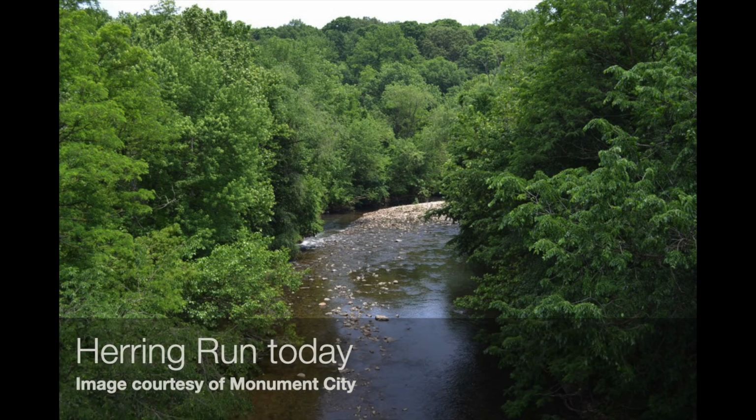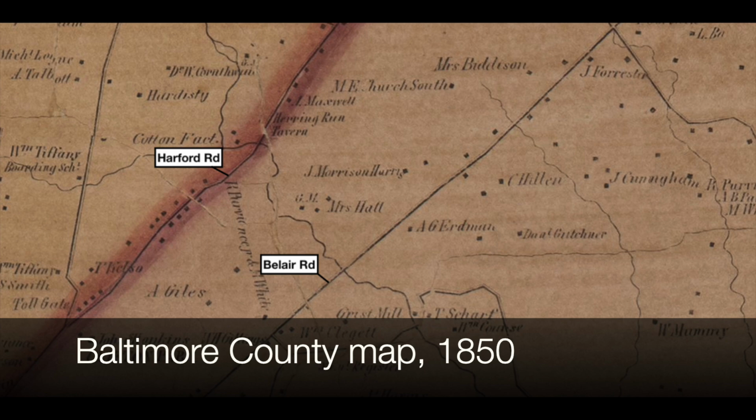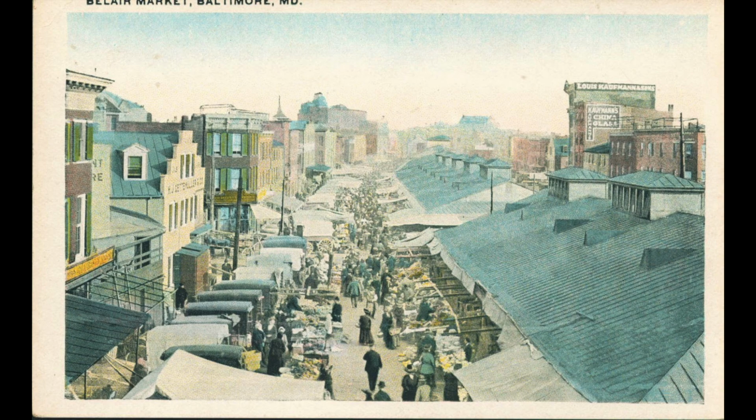In the early 1800s, with the help of two roads, Bel Air Road and Hartford Turnpike, this area became a number of farms. The farmers would sell their produce way down in Baltimore City, places like Bel Air Market, to make their living. By about the middle of the 1800s, a number of the small farms had been bought up by wealthy Baltimoreans and turned into estates.